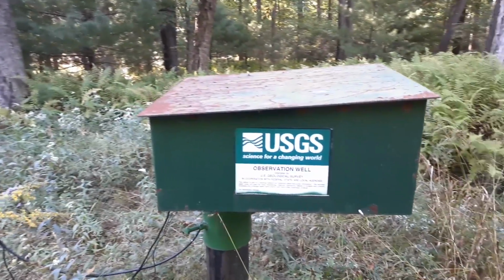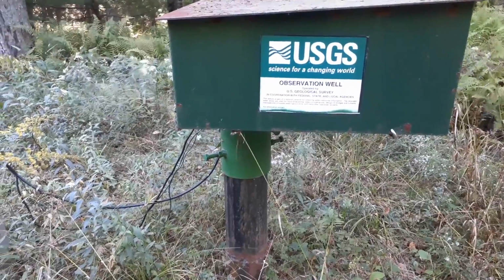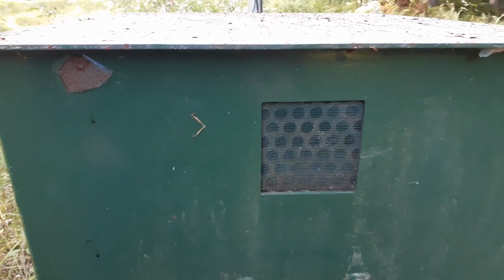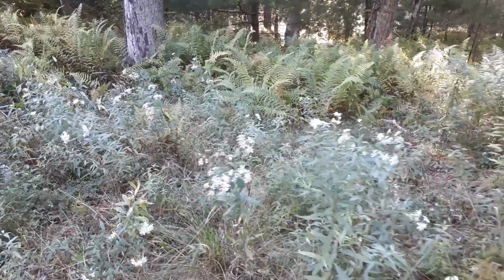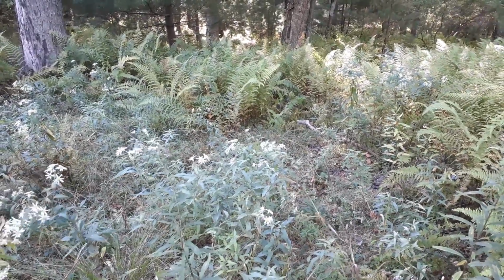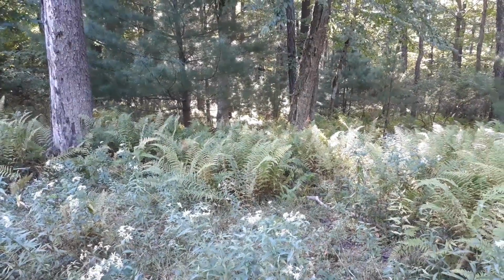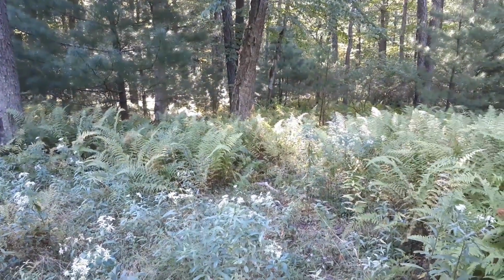Oh, cool. USGS Science for a Changing World Observation Well. Very cool. So observing the water quality. I'm sure they got some monitoring equipment in there, top of it. Some nice wildflowers here alongside as well. Pretty neat.